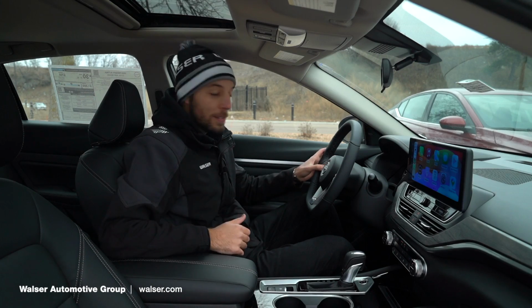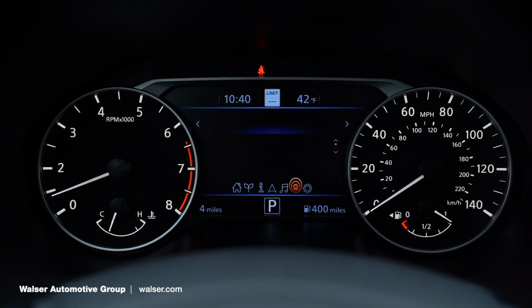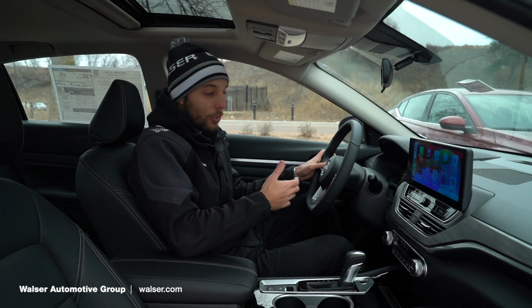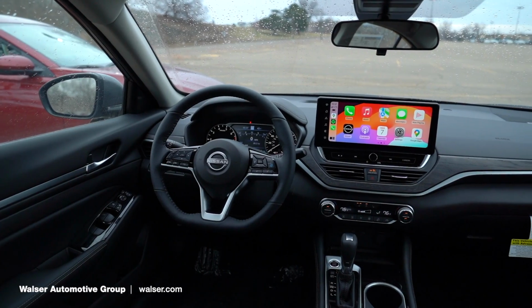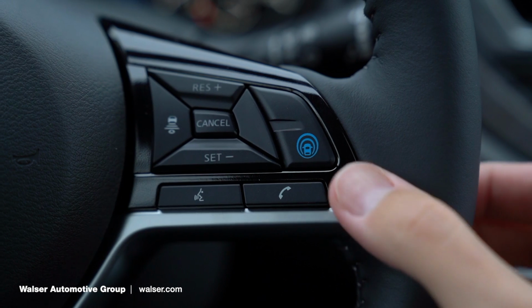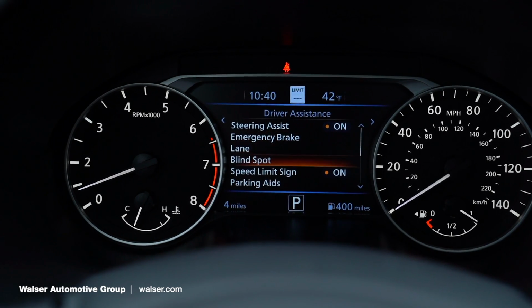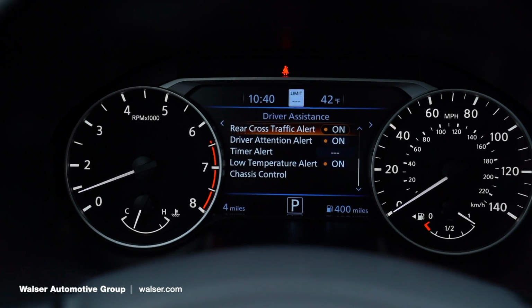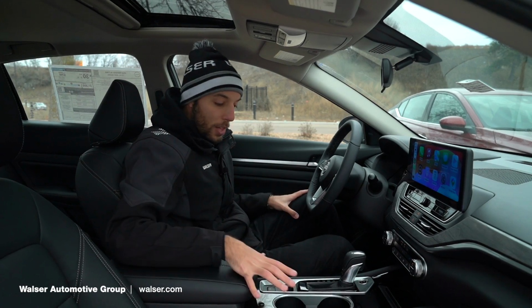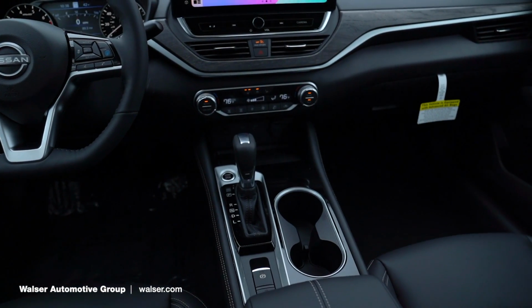Now from there, you're going to have your similar digital display, which is in the gauge cluster here. It's going to give you all that pertinent information you need right at arm's reach. So you're not messing with your phone or the infotainment screen. You have it right here on the steering wheel so you can keep your focus ahead. Again, this is going to have all that same safety features, whether it's the blind spot, the emergency braking, or that adaptive cruise control, and just a little bit of a different steering wheel. And then as well, you are going to have the piano black in here, which does kind of class up the interior a little bit.